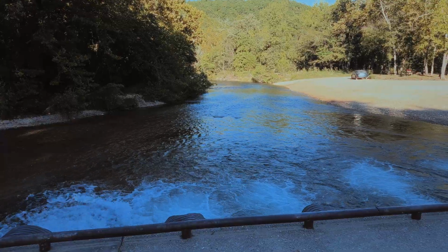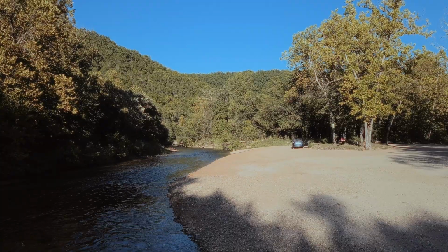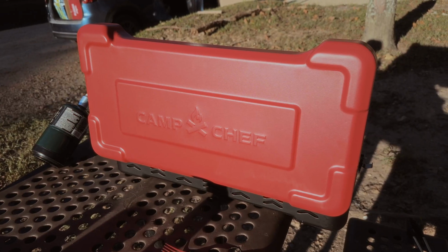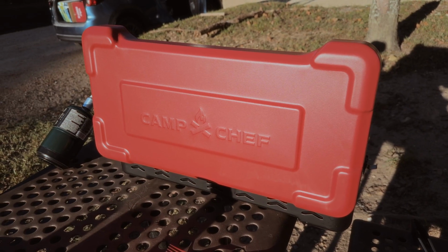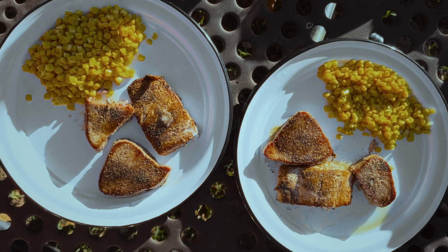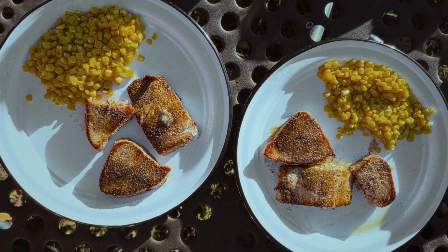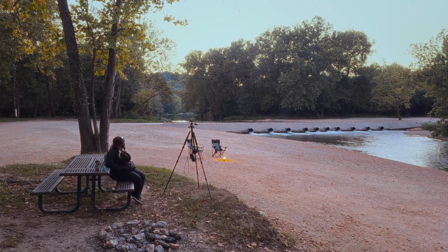While the town disappeared, the area now boasts several primitive campgrounds and picnic areas, such as the one you see us making dinner in. As the sun begins to fade, we prepare a tuna and salmon dinner and set up for a sunset time-lapse with the GoPro.